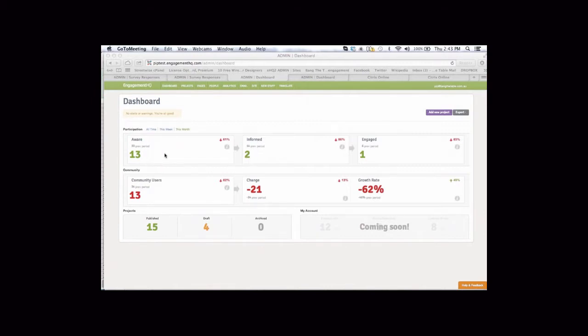Informed, I can see that only 2 of the 13 unique visitors that have come by this month have actually taken a step to go any further. And as far as engaged, it looks like it's just little old Pip that's engaged here, because I'm the one running around doing all the testing in this particular site. So one of those 13 aware users has actually commented, contributed in some way. Again, we can see the value listed against the activity for the previous period, and we can also see a percentage rise or fall against that figure. So that's aware, informed, and engaged. And again, this is for your whole site.